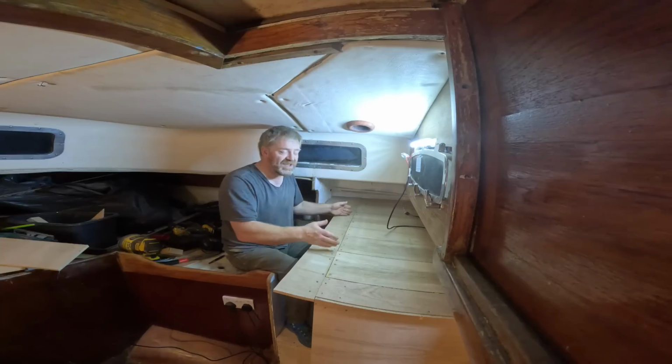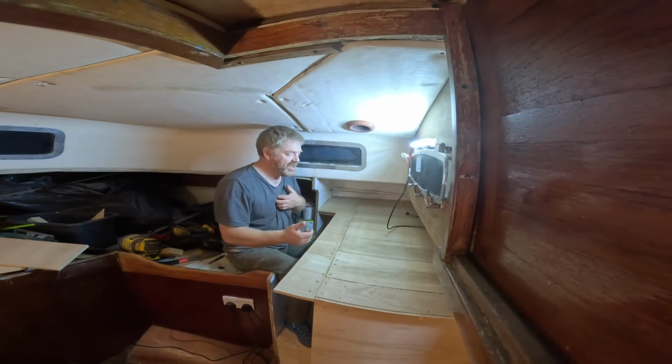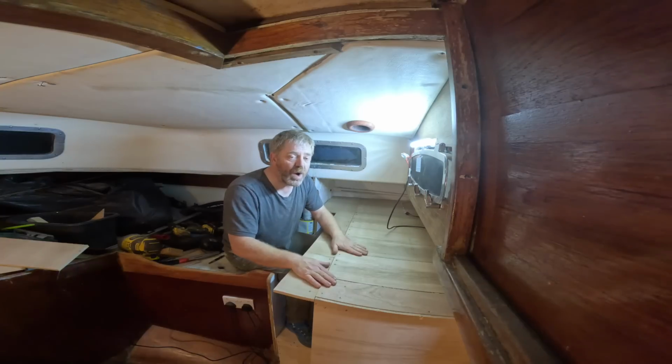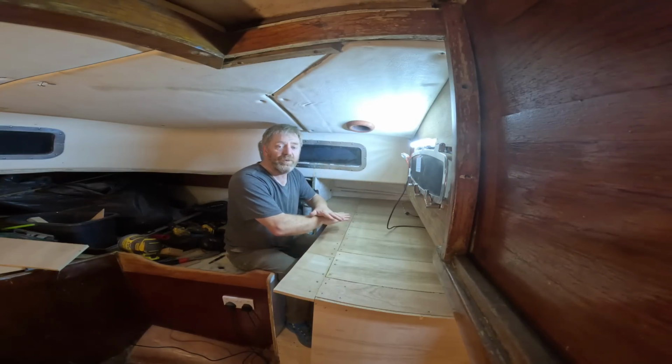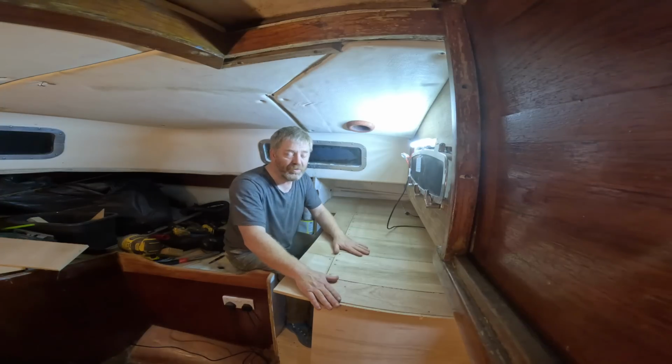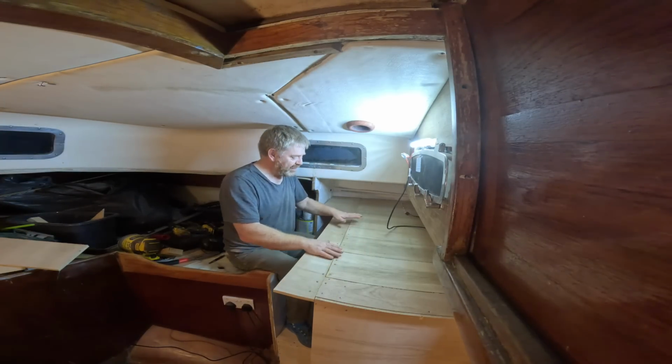But it's either this size or 8x4s, and you can't get 8x4 sheets in Wayne's car, so I'm building it in sections. But it won't make a difference, because this is the structure and then it will all be covered. So this will all be covered in something, maybe teak veneer, but something. So don't panic about that.